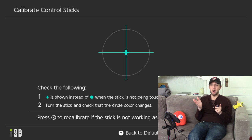So, all right, let's get to the test. We had the update, and yes, we did restart the Switch with the Joy-Cons attached to the Switch. Some people are saying that's essential to get the update to the Joy-Cons. I don't know if that's true or not, but we did it anyway multiple times just to be sure. So let's get to it.